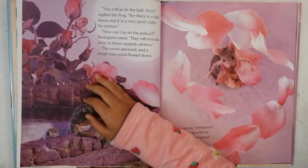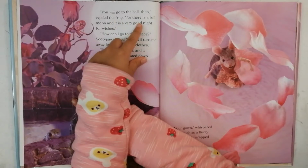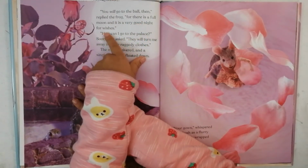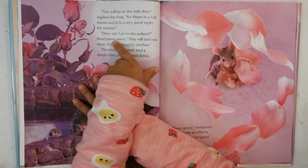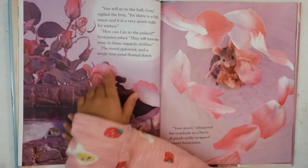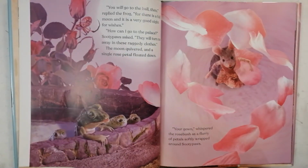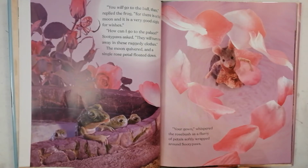You will go to the ball, then replied the frog, for there is a full moon and it's a very good night for wishes. How can I go to the palace? Sootypaws said. They will turn me away in these raggedy clothes. The moon quivered and a single rose petal floated down. Your gown, whispered the rose bush, as a flurry of petals softly wrapped around Sootypaws.